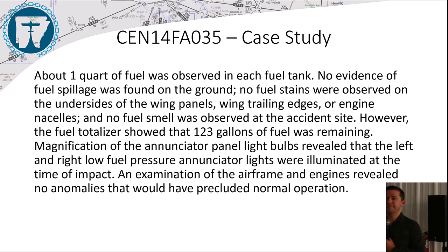I was flying a friend's seaplane last week. It has a fuel totalizer, and we topped it off, and I was taking it out to do splash and goes. Fun time, right? I fly it down, do my splashes, I'm flying back, and I notice the fuel totalizer is flashing at me. And it says I've got 1 gallon of fuel remaining.